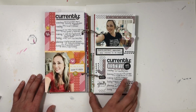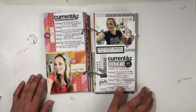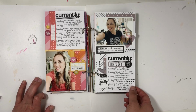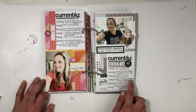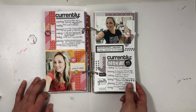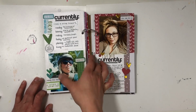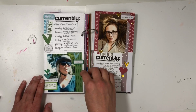Then we were almost done with September. I have this photo. I went with some more sunshine type colors, pink and yellow. And then this one, I went with all black and white. Definitely a favorite, just stamping some hearts. And then I cut this word strip super tiny so that it would fit. And now we are moving into October, where I will start to use more fall colors and embellishments.